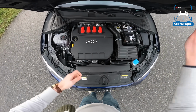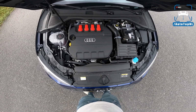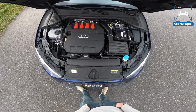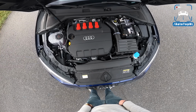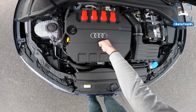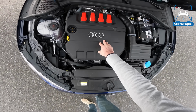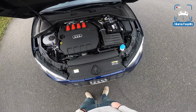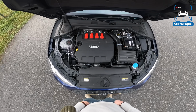Okay, so the engine. This is where it stops being new, basically. It is the EA888 2-liter 4-cylinder turbocharged engine we see across the range of VW Group products. That's really soft. Why is that? That's weird. With some red accents. And well, there's a story behind this. Or, well, there's a story here.